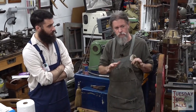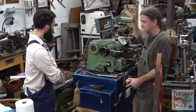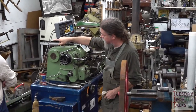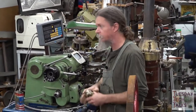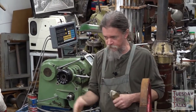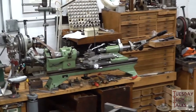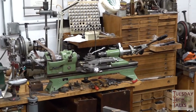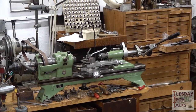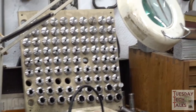I tend to lean towards either very local machinery. This is a Wade lathe made about a mile down the road, down River Street in Waltham. There's also a Rivett lathe over there that was made in Brighton, a little further down the road. Or I like the European style of machinery. Like this is a Schaublin lathe, which is a very fine clock maker's or instrument maker's lathe. Very much copied a lot of the machinery that was made in Waltham at the turn of the last century.